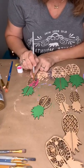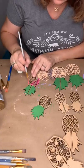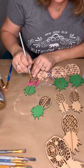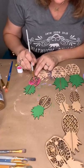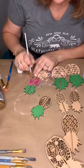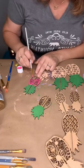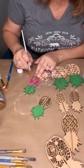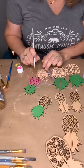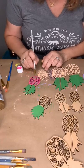These would be great as a centerpiece on a table for a tropical get-together, just as an everyday on your table. They'd be great in your tiered trays. I just think they're very, very cool. We did fall leaves for the Palooza, and those were gorgeous.